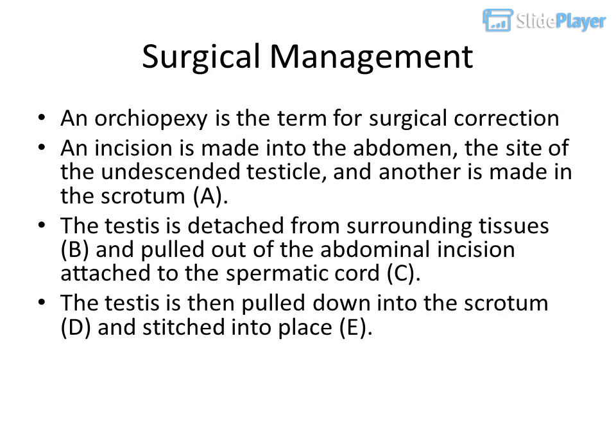An incision is made into the abdomen, the site of the undescended testicle, and another is made in the scrotum, A. The testis is detached from surrounding tissues, B, and pulled out of the abdominal incision attached to the spermatic cord, C. The testis is then pulled down into the scrotum, D, and stitched into place, E.